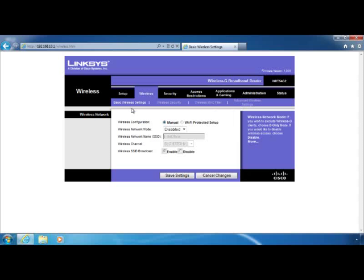But to get things started over here on basic wireless settings, you'll see the wireless configuration is set to manual. There is this thing called Wi-Fi Protected Setup, which is a dynamic way that they implemented to automatically get Wi-Fi connections put in place. And I'll tell you that it was, in my opinion, a great idea, but I really haven't seen it heavily implemented. Okay, I think things are still done more manually.